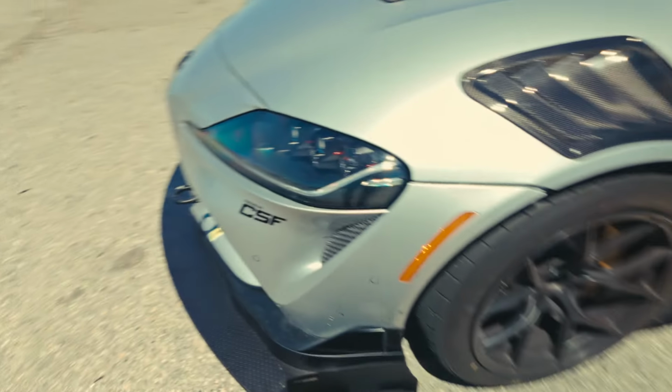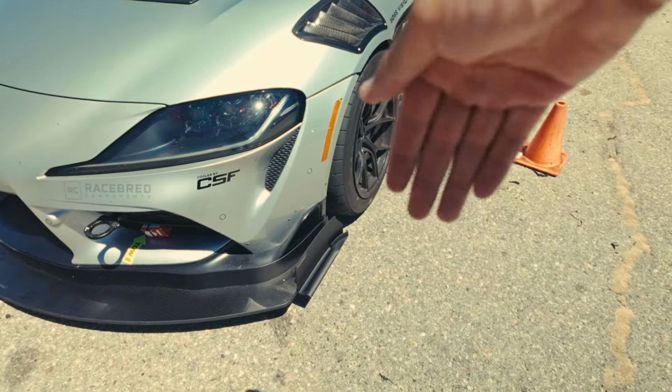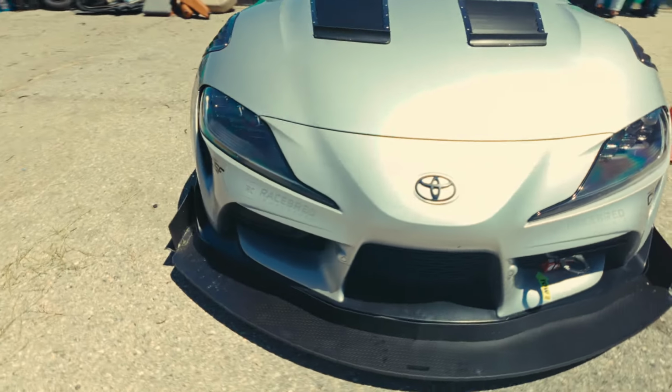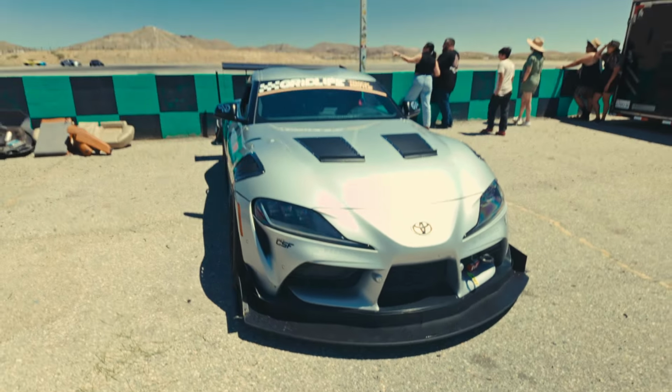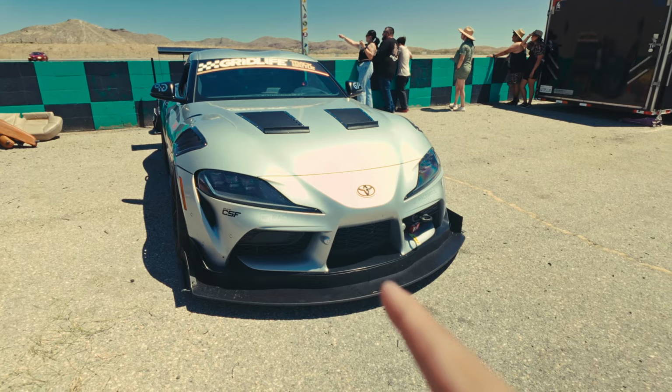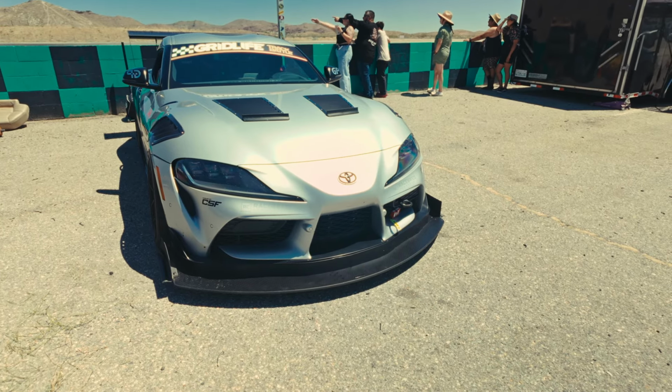It would work better if I had those tire spats, but I don't because I'm a dummy. Yeah, look at this Racebred. This is going to come out soon to the public. We're just doing a little bit more testing.